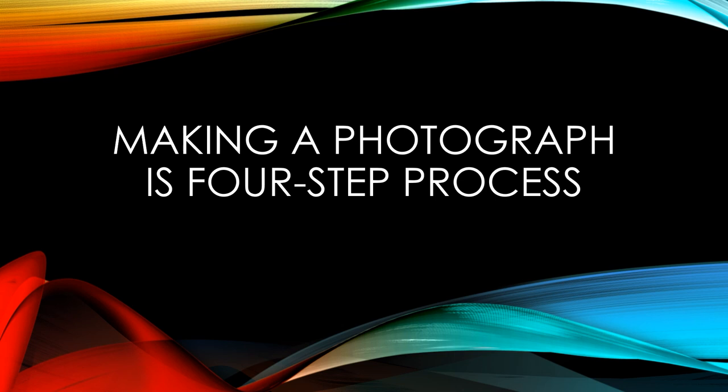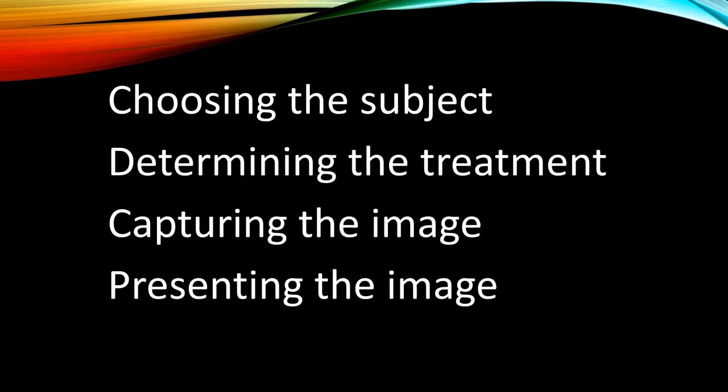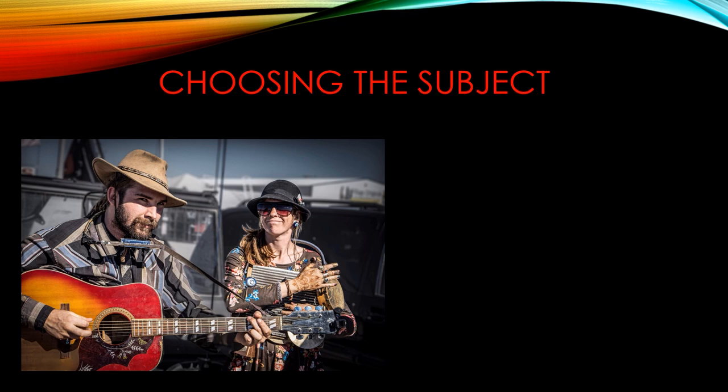Making a photograph as opposed to just taking a picture is actually a four-step process. Those steps are choosing the subject, determining the treatment, capturing the image, and presenting the image. First of all, we have to choose the subject. A photograph is always about something.